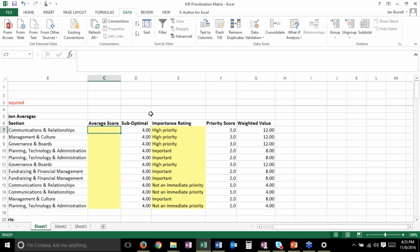So you'd have to put in the scores from the organization, and then you would have to assign the importance rating of each of those sections to come up with weighted values. And where does that come from, the importance rating? Is that on the form? No, it's already in the spreadsheet.